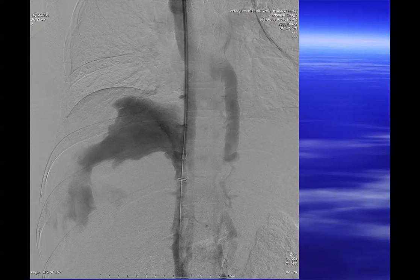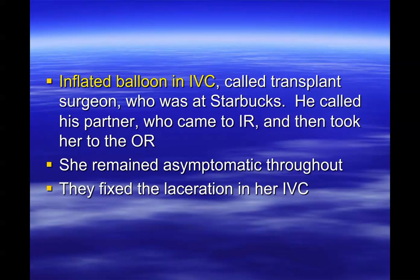And I came in and he said, "Here's what I saw in the venogram." I said, "Oh my God." And I talked to the lady, and she was still conscious at that point. And I said, "Put your balloon back up." And so he put the balloon back up. She remained conscious and actually asymptomatic. And then I called the chief of transplant, who was at a Starbucks.